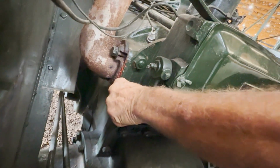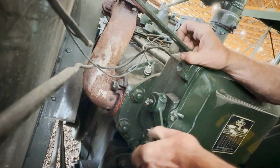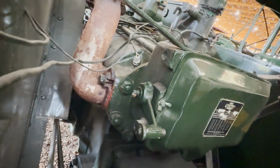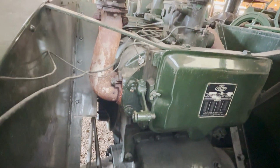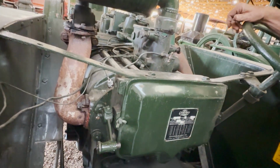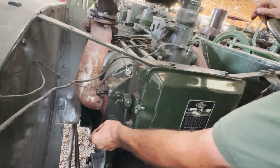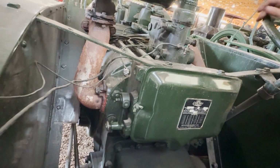Have a compression release here. Basically, you pull this pin out and pull this up. What this does, it opens the valve so that it's not so hard to start your engine. It takes off the pressure you'd be fighting. Correct, it cuts back the compression. And then when you get it started, you can lock it back in. This way you've got full compression again.